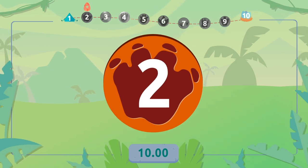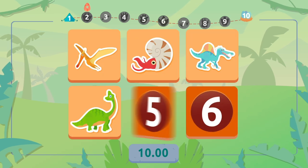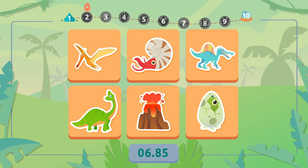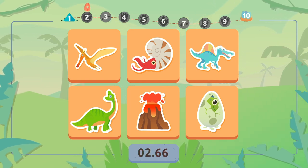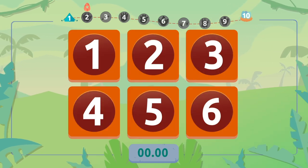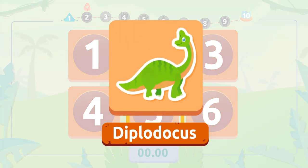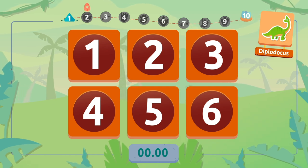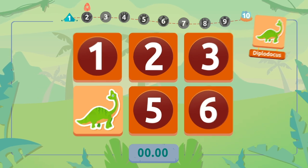Level 2. Memorize the pictures. Where was this picture? The picture we're looking for is behind number 4. Can you remember? Let's move up to the next level.